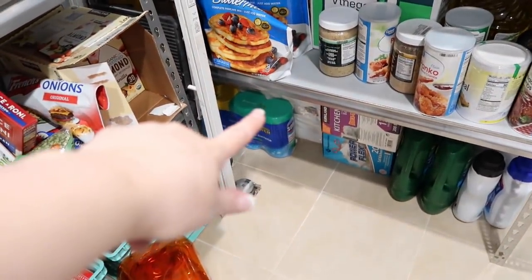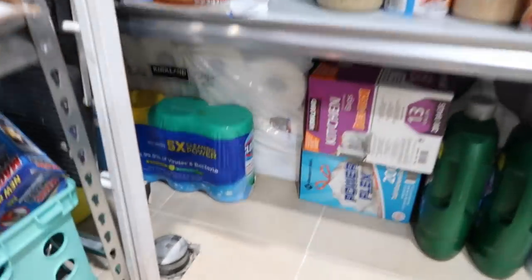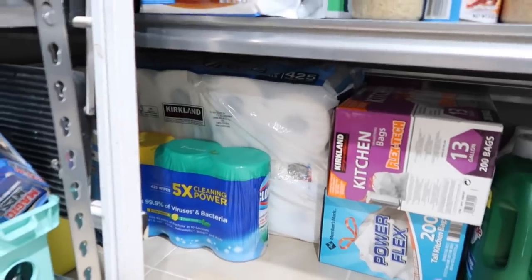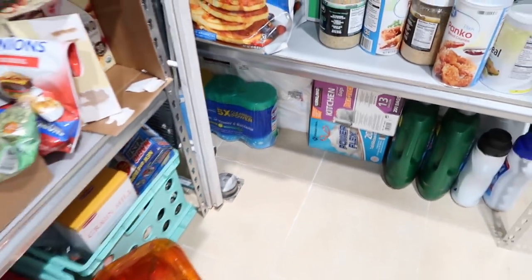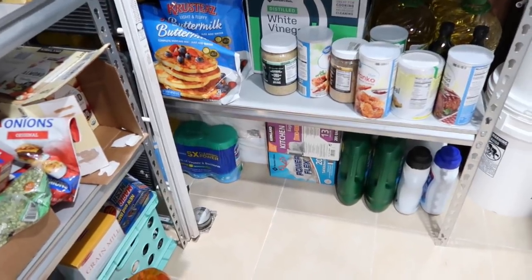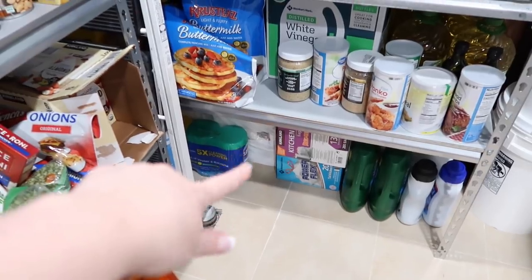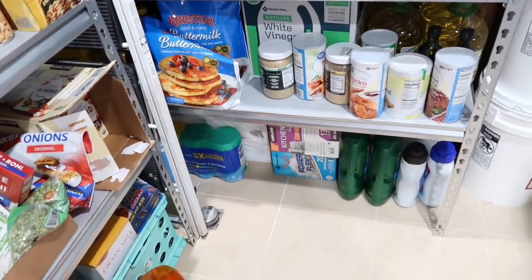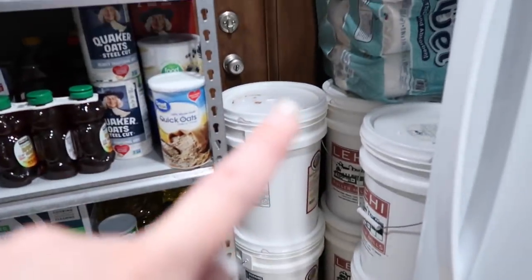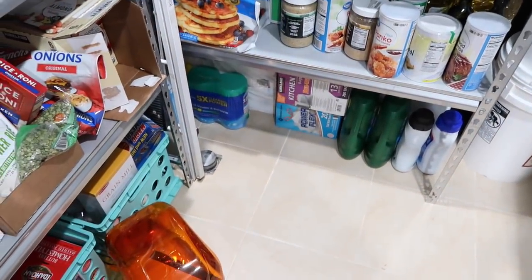I also have some toilet paper down there. That is our emergency toilet paper from Costco. All the toilet paper that we get goes into the hall closet, and I always make sure that that's filled up. When it's low, I go to Costco and grab another one, but that's the emergency backup toilet paper. I'm wondering if I should move it off the ground and move it up here so I could put more cleaning items under there. Yeah, I think that's what I'll do.